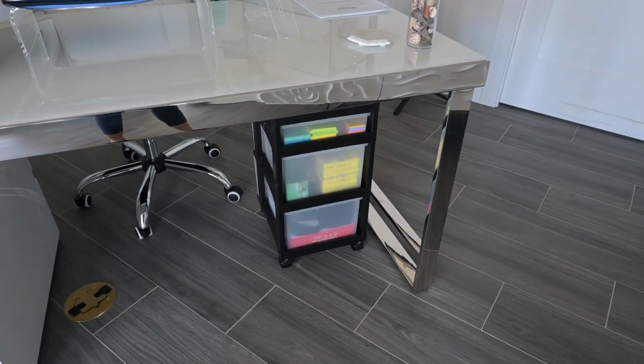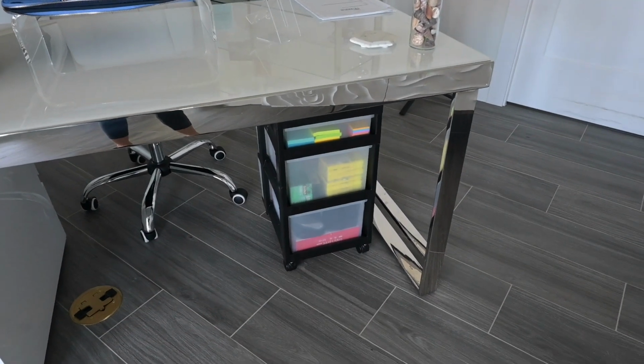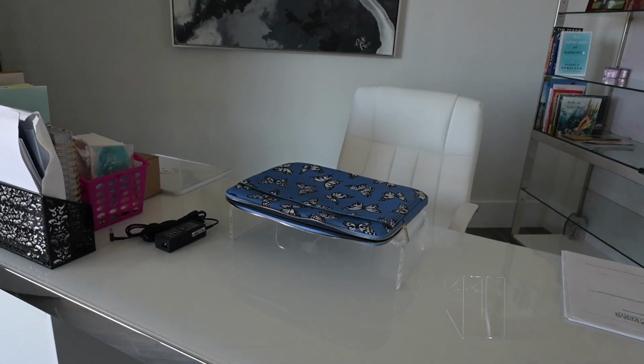I reorganized that black bin under my table, so now that's all organized because it had fallen over in my car when I was transporting it here. That's looking a lot better. My desk is looking a lot more clear. I'm hoping to declutter that a little bit more.